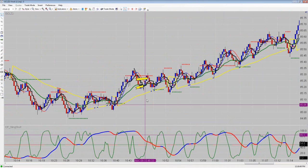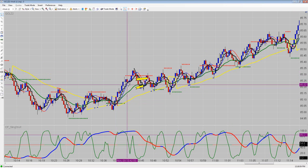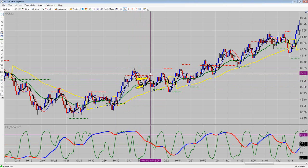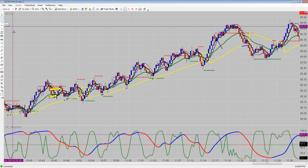On the crude, this was the trade that I took. We had a trend line right here. After we had a bullish cross, price moved up, came back down, tested the BBC, and gave us an up close right there. I got long, and I took some profit on it. But you can see how it did it again and again and again.